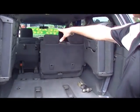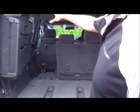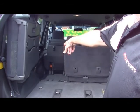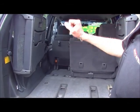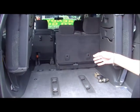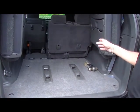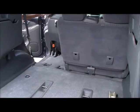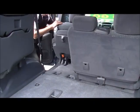Notice also with the 2nd row seats, I've actually taken the liberty of popping the left-hand one up out of position. You notice a little red lever on that rod which actually locks that into position. Once again, a safety factor, but makes your access into the rear of the car really simple. I'll just skip in front of the camera back around to this side now. Just a simple matter. We've already released it.